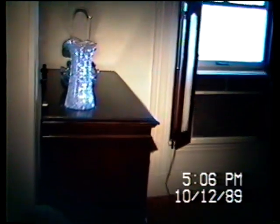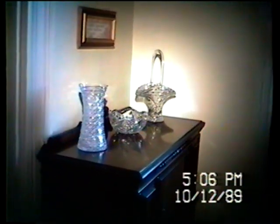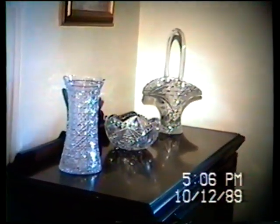This was my grandma and grandpa's dining room set. The pieces of cut glass were wedding gifts from my grandma and grandpa when they were married. And many of the pieces in my hutch are the same.